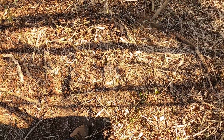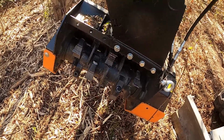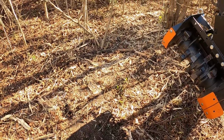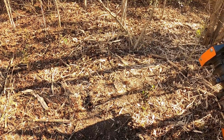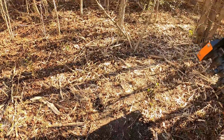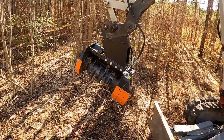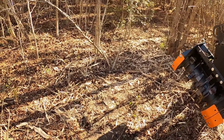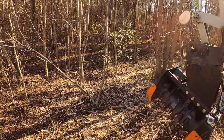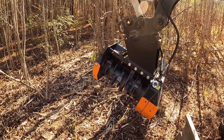And that didn't have much problem with that. So yeah, this will work. This thing works great for its size and this size machine. If you can grind a 6-inch tree, most of what I grind with my Kubota U55, which is an 8,000 pound machine, mine's about a 12,000 pound machine, 90% of what I do is 6 inches and smaller. So if you can knock out a 6-inch tree, you can do it. And it didn't take a whole lot longer than what my Kubota would have done it in.